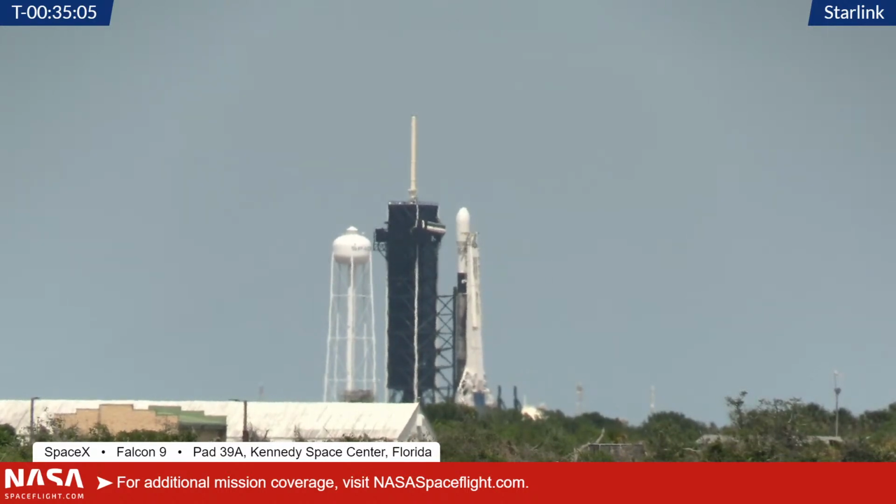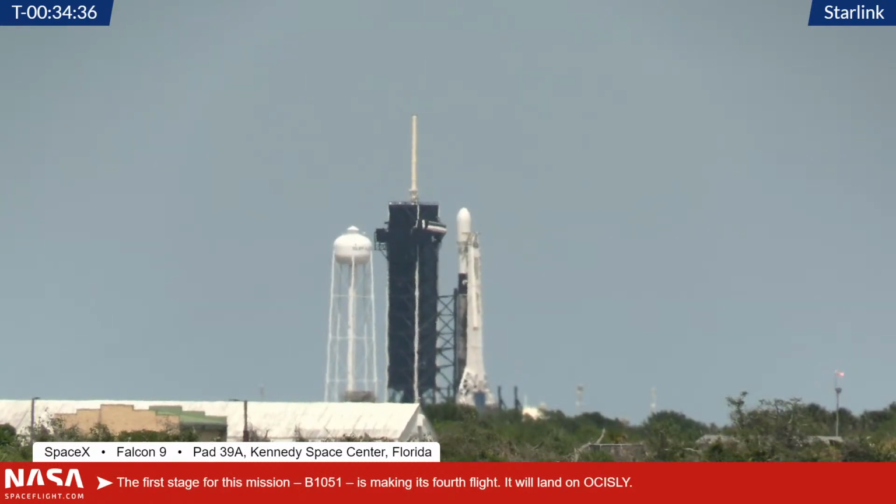So 712 Interactive wants to know, what is the structure coming out of the side of the 39A tower? If you mean the structures toward the left-hand side of the screen, there's a white-ish structure that looks like it's on the ground, and then there is a whitish ball structure up on legs. If you're talking about the big ball structure up on legs that appears to be coming out of the side of the tower, that's actually the water tower.